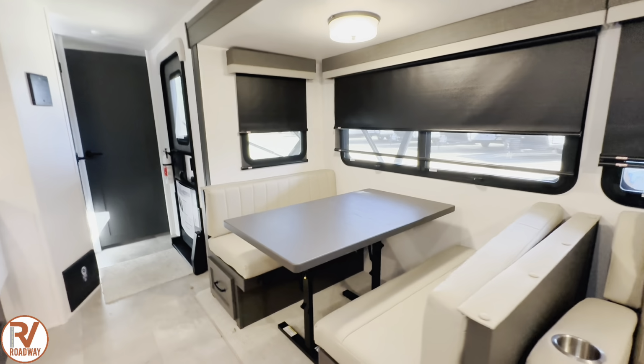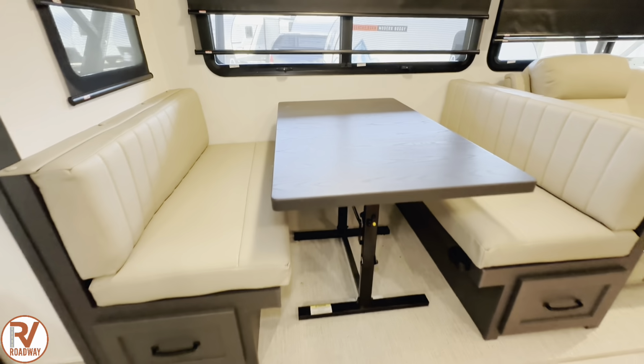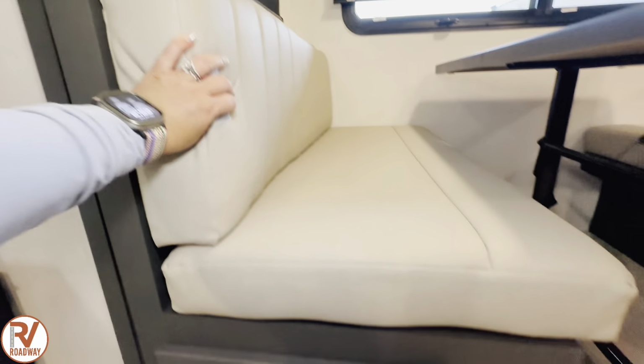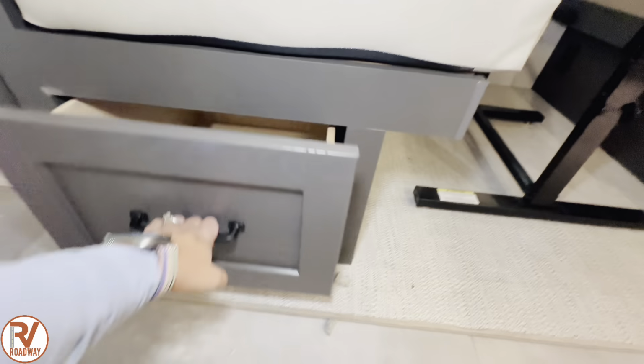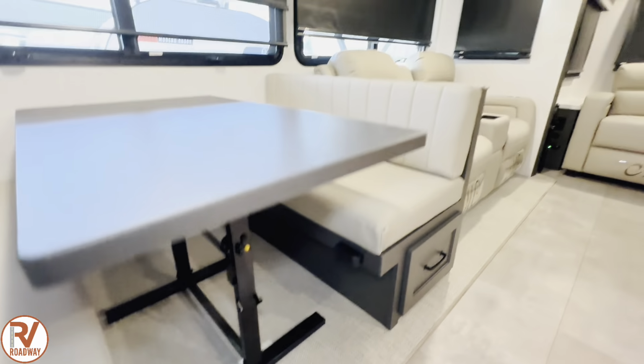Right here, you're going to get a booth dinette that collapses down. This table is very easy to lift down to make into a sleeping spot for an extra camper. You get these thick cushions right here, very comfortable, and then you also get storage underneath as well, and that goes on both sides.